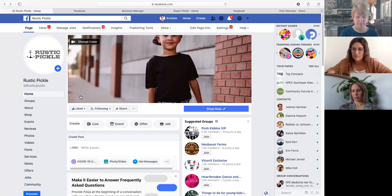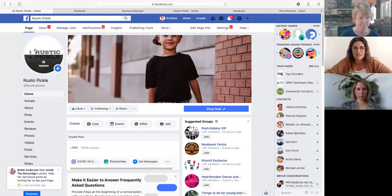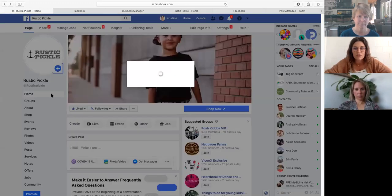And then there will be a little bit more of a step-by-step, hopefully, process on how to do some of those things. So up here is where you would change your profile photo. This is where we said it needed to be sized properly for the icon space. And typically we suggest using your logo here so that there is some brand recognition when people land on your page. This little plus button here will give you the opportunity to change your profile photo.